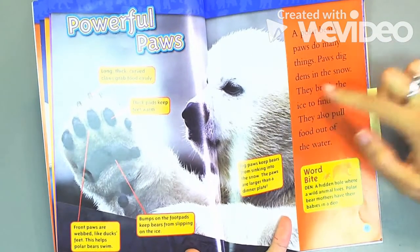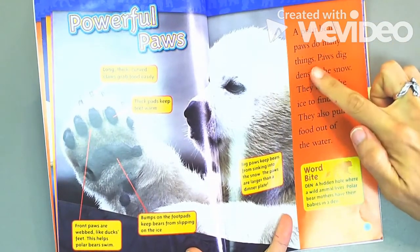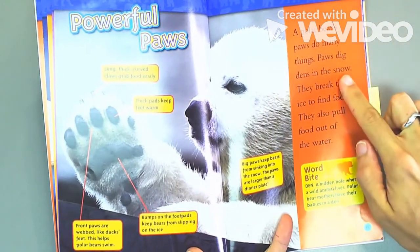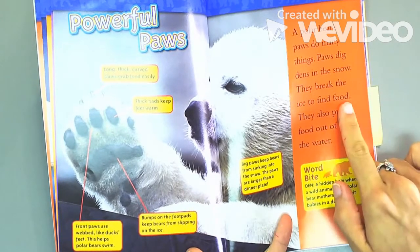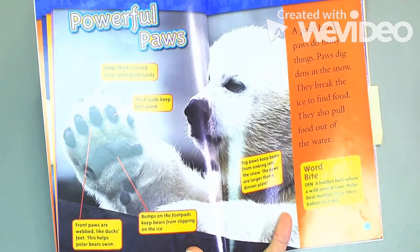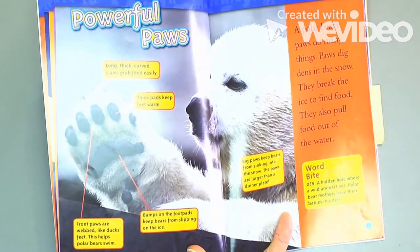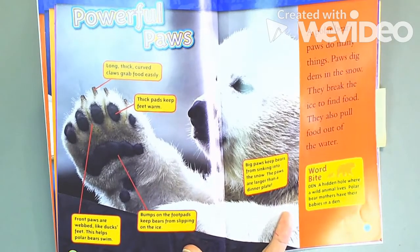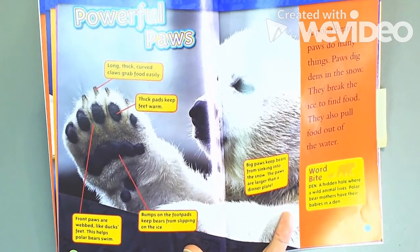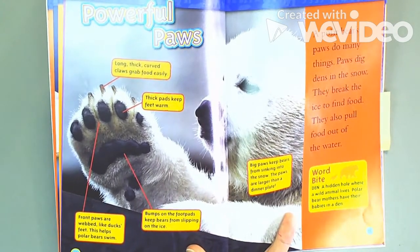And so without these pronouns, it would sound like this. A polar bear's paws do many things. Paws dig dens in the snow. Paws break the ice to find food. Paws also pull food out of the water. However, since the author chose to use some pronouns here, it makes it more interesting, right? It makes these sentences flow together and just not sound so repetitive.